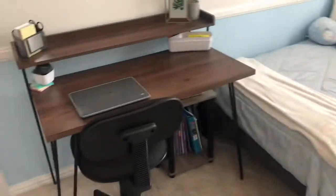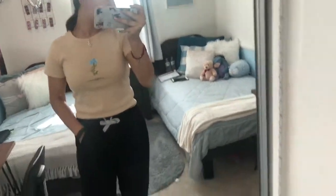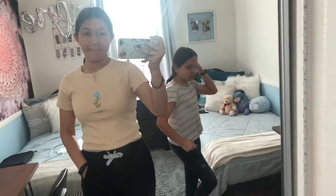So that's all. This is how they look in our room. I really like how they look and how they turned out. It was hard to build yesterday. The chairs weren't that hard. Oh yeah, the chairs, yeah.